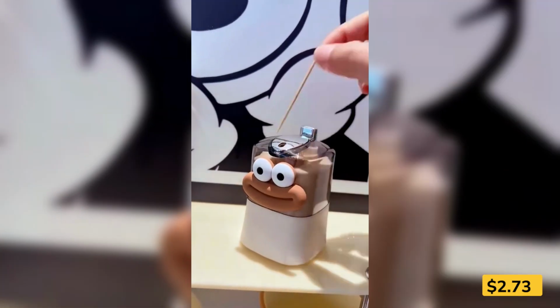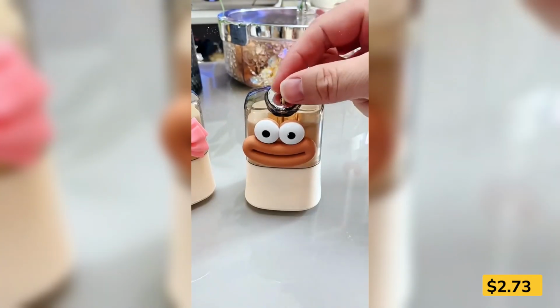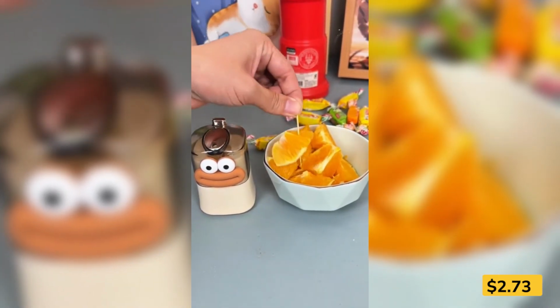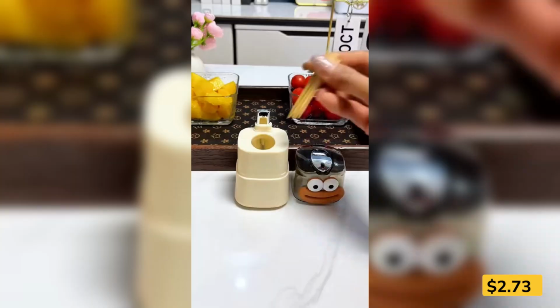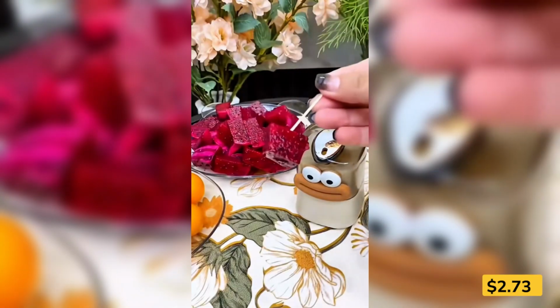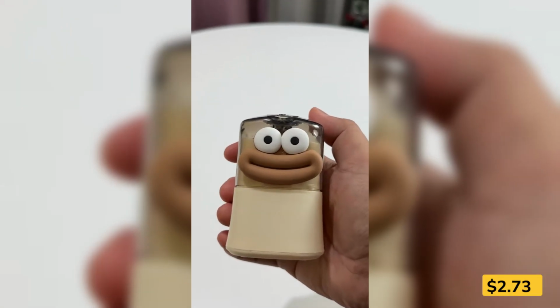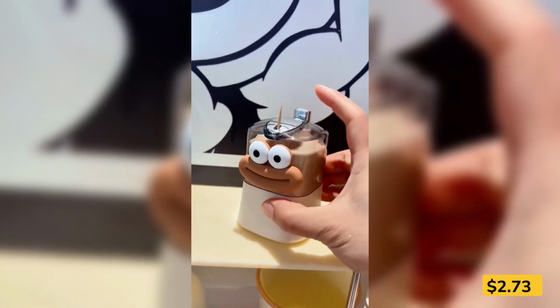Toothpicks have never been this fun. This automatic pop-up holder looks like a cartoon character with a big mouth. Press the top, and a toothpick pops right out. It keeps things clean, organized, and way more entertaining than a boring box. Great for dinner tables, restaurants, or just adding a quirky touch to your kitchen. It's hygienic, mess-free, and always ready to make someone smile.